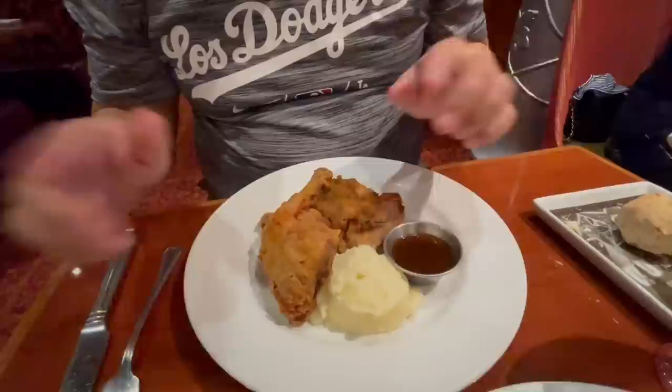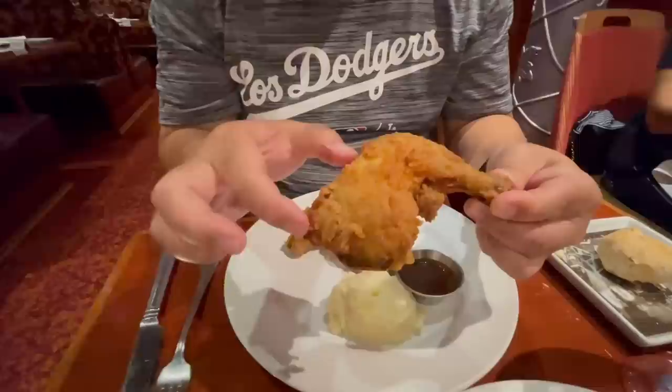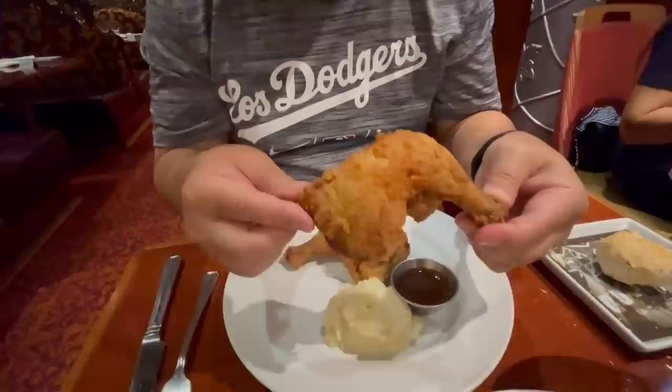It's good. I got the southern fried chicken. How good Carnival is going to do their fried chicken? Your guess is as good as mine. This is the first time I've ever had it on a cruise ship. It's kind of small. If you can see where the drumstick is, this is a thigh. Look how baby it is. Where's his mama? I don't know. So let's just go in for a bite.